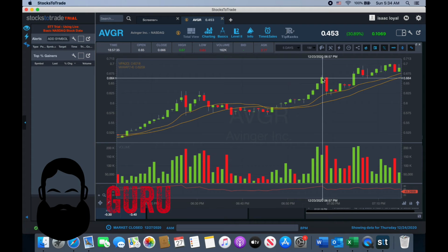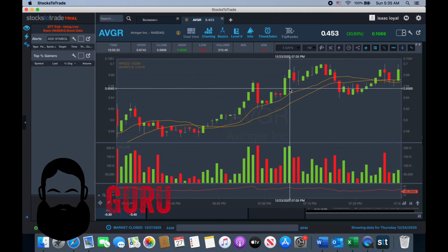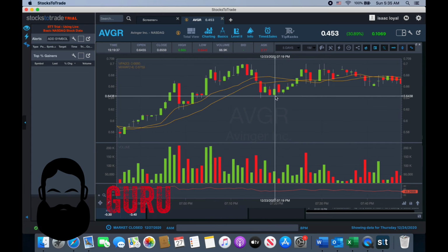Let's see. I think for this particular stock, I didn't have many shares because aftermarket, I don't really like throwing a lot of money in because it's very volatile. So if I would have got out at 5:57 right before the market closed, I would have taken home a quick $376, which is great. Like for me, that's amazing.